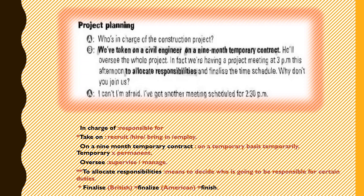In fact, we are having a project meeting at 3 p.m. this afternoon to allocate responsibilities. First of all, let's interpret oversee. Oversee is a verb equal supervise, manage، يشرف أو يدير المشروع يعني أو إن هو يبقى المسؤول عنه يعني.